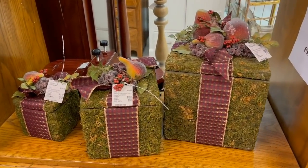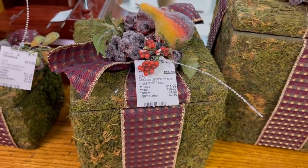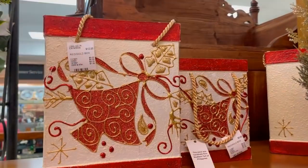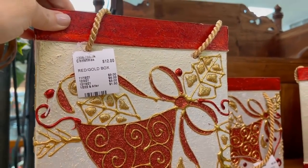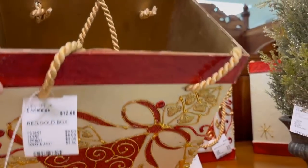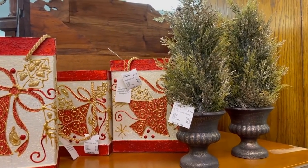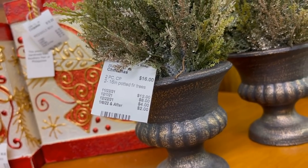And these are definitely for decor. They're not to be filled with gifts. I like that moss. I think that gives it kind of an earthy look. You could put that on top of a tall cabinet. These seem to be gift bags, but they're actually for decor. You could perhaps put a silk plant inside, or maybe put it under your tree with some smaller gifts tucked inside. And these fir trees you could definitely embellish and use in your decor.